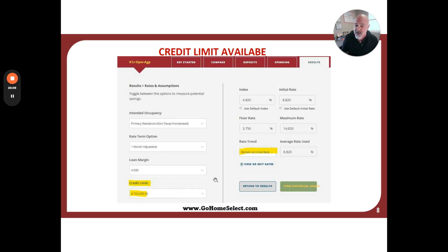You're able to get a credit limit up to 90% of the value of your property. If you go over 80%, it's going to have mortgage insurance. It's a one-time upfront fee. It's not horrific considering you're talking pretty large numbers here. And again, like I pointed out, we're assuming that we're keeping the interest rate at 8.82 when intellectually we know for the next couple of years it's going to be dropping.